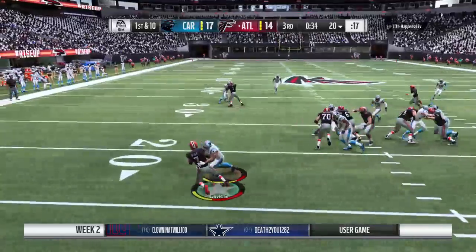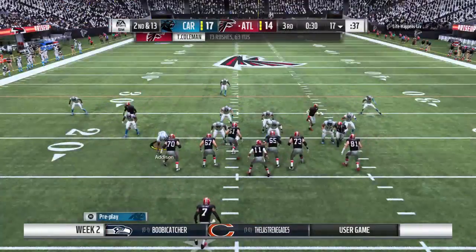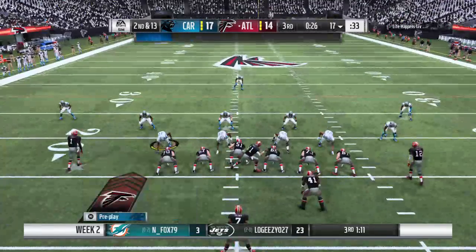Here's Coleman. And he goes nowhere. He'll lose yardage back at the 17. A loss of a full 3 yards, and now it's second down.